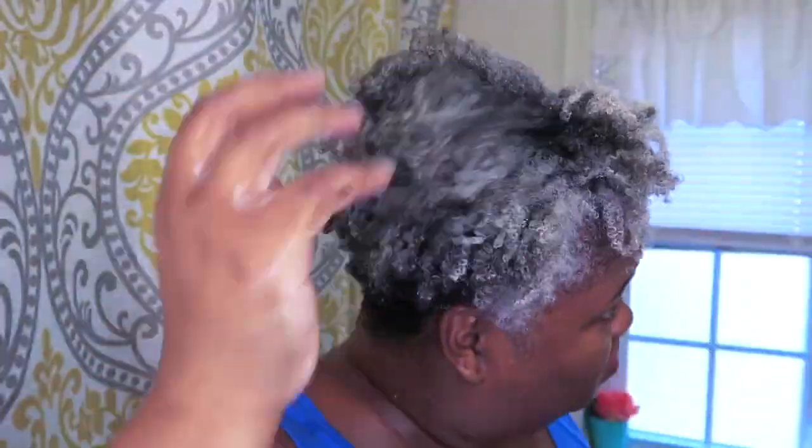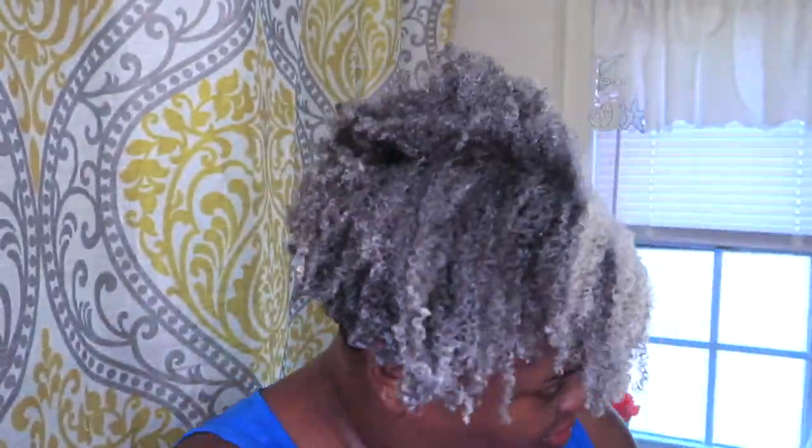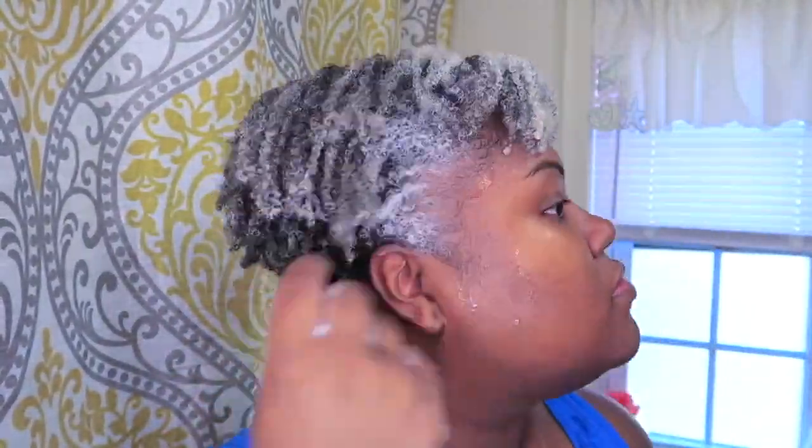Uncle Funky's Curly Magic Curl Stimulator. This right here reminds me of Kinky Curly. But this is something that I use after I put the oil to seal. I use this to help, like it says, a curl stimulator. It helps to get my hair prepared for the gel. If you don't feel like using just gel, you can use this to give you some curl definition. If you have a short haircut, your gray is short, this gives good definition.